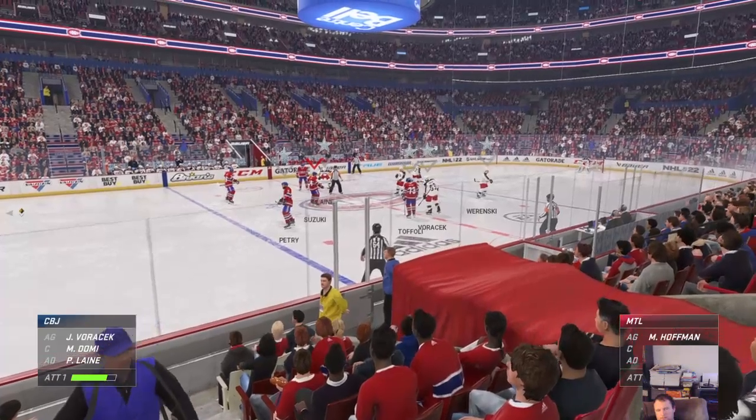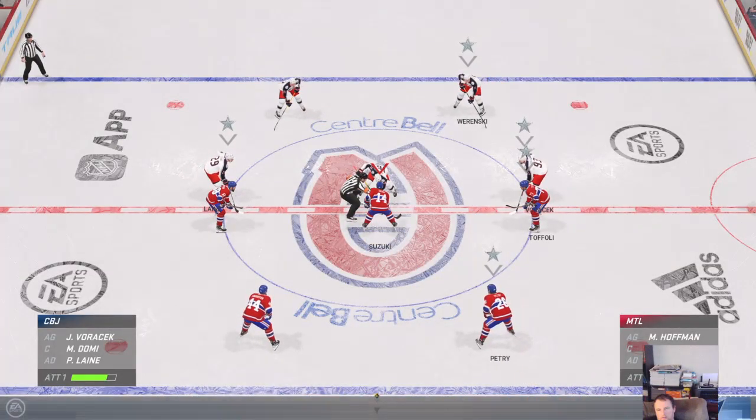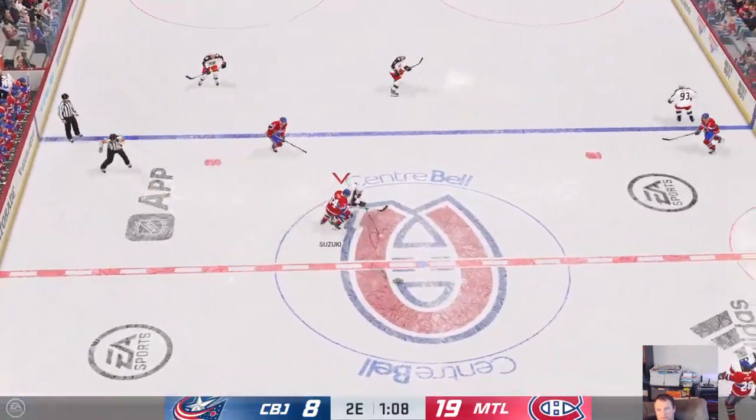Gets back to center ice here. They've got something to build on here in the second now, Ray. It's been a long night for them so far. Not much has gone right. They do have a little glimmer of hope now.